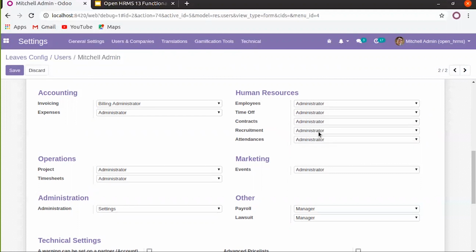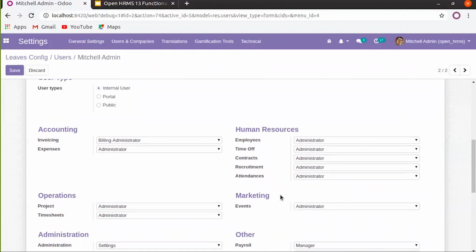Then we have the recruitment module. In recruitment we have recruitment officer and recruitment administrator. Normally the recruitment officer will have access to job applications, creating new job positions, creating new candidates, that is applicants, and report analysis. The administrator will have access to the configuration, creating and editing job applications, plus assigning them to the employee. So these are the basic things available in human resources.